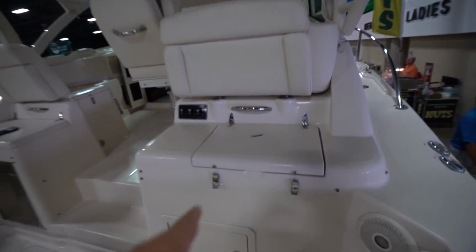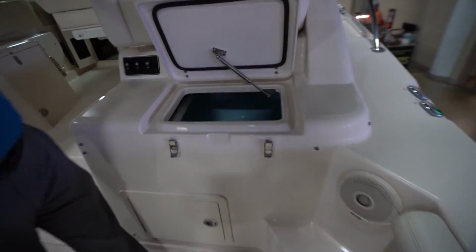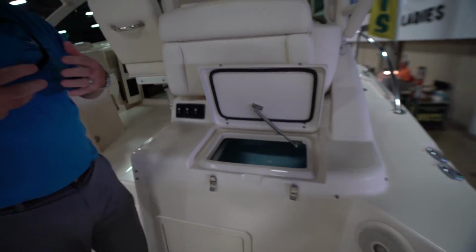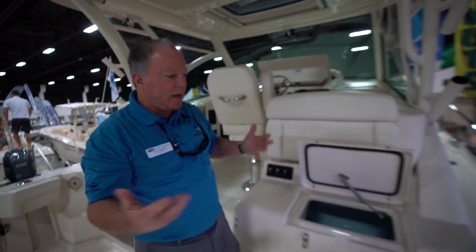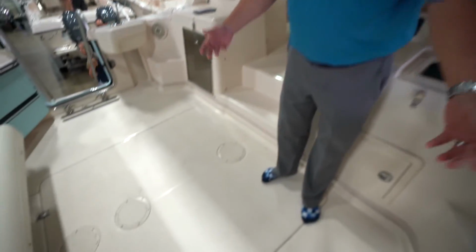So what, do you have more storage and more coolers here? That'll be your big bait well. It's a 42-gallon bait well. Also, your live well's here. Nice. Yes. All lit up, and they actually build it or make it the color of the interior just for the fish. Actually, it'll help with the longevity of the bait. They feel like they're in their own element.